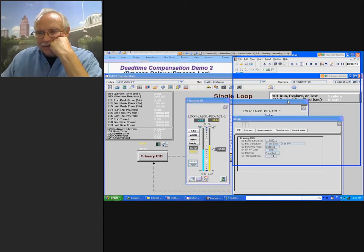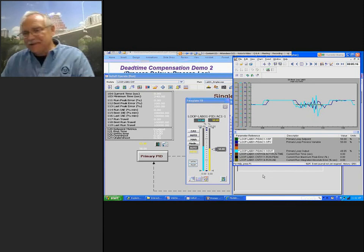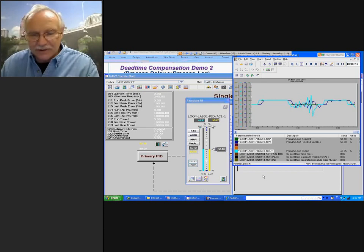Well, once it gets going here, it may look okay in the beginning, but whoops, there's just kind of a jagged sawtooth. Well, not really a nice sawtooth. It's a pretty regular pattern, and so we're going to have some problems here, and this can actually get worse over time.